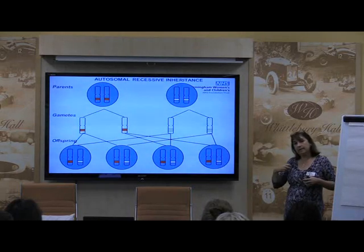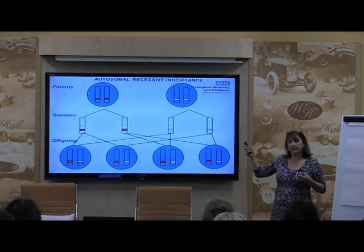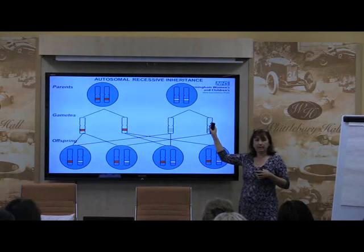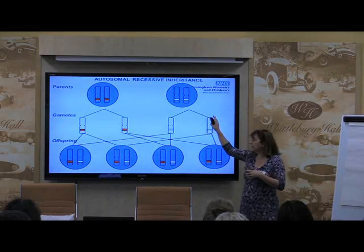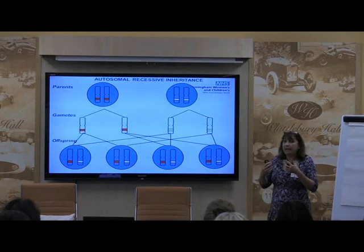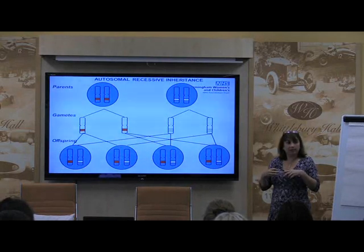When I see individuals who want to know their chance of having a child with the condition, at the top I've got an affected person who's got that double dose of the altered gene. On the whole, their partner will not be a carrier. 1 in 400 people are carriers, so you'd be unlucky for your partner to also be a carrier. All your children will be carriers, but it's unlikely that they will be affected. We can do some maths, and we know that in that situation there will be roughly a 1 in 800 chance of having an affected child. So it's a low chance, but it's not zero.